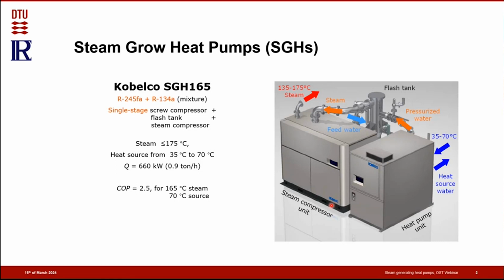So 8 bar gauge pressure, more or less, and then heat sources of 35 to 70 degrees Celsius is where it typically operates. Steam heat capacity is up close to 1 ton per hour, and just to give you an idea of the COP, this is the system COP, including also its auxiliary power. We get a COP of 2.5 for 165 degree steam with a source of 70 degrees.